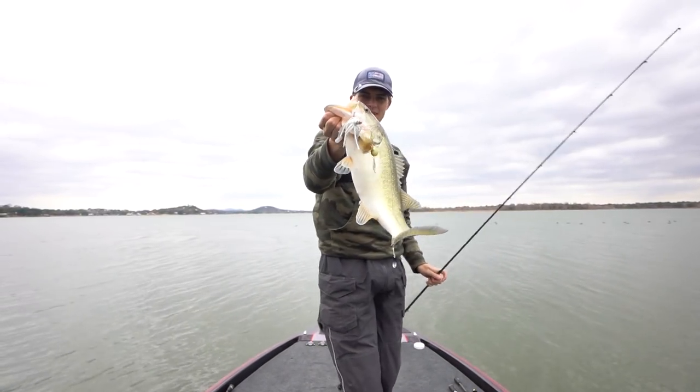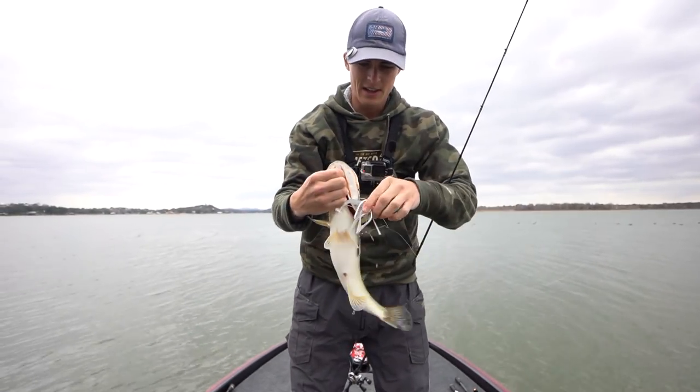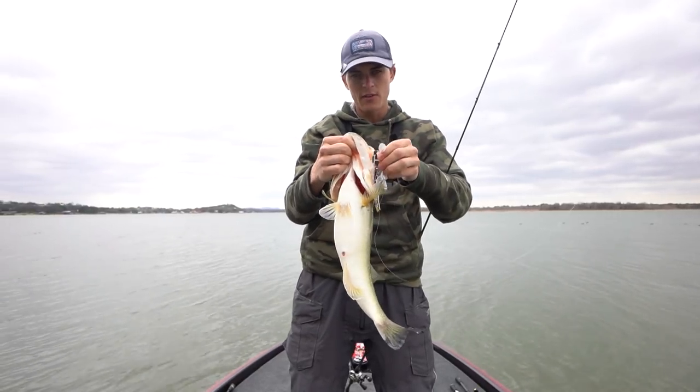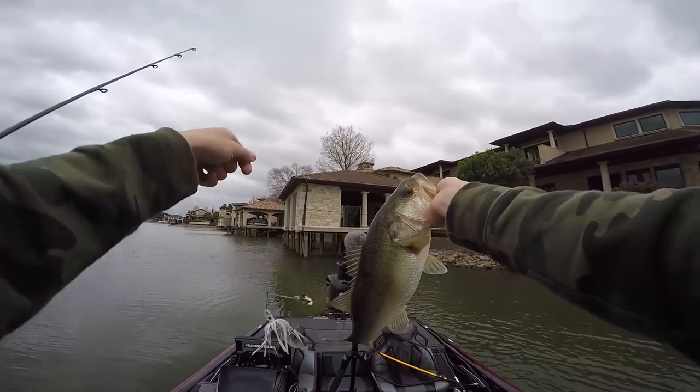Taking me quite a while. Very pretty fish. He's got like all sorts of black spots on him. But got him on the Strike King spinnerbait. Kind of customized it last night, took off the trailer hook, put a swim bait on, put the trailer hook back on. First one of the day.